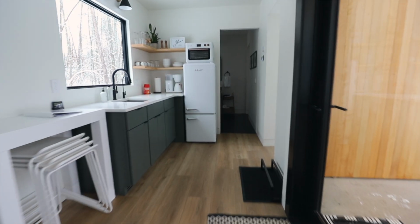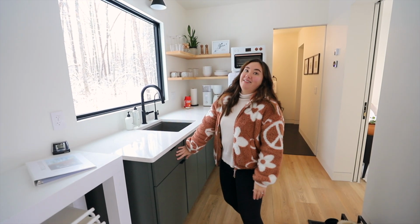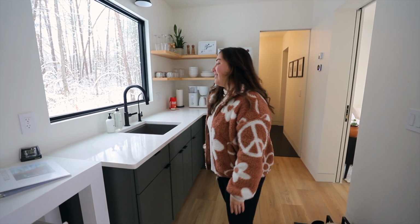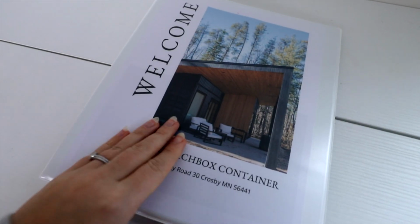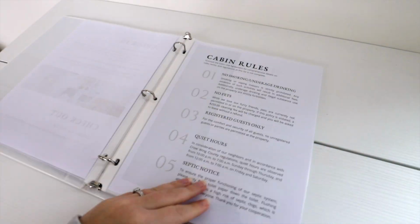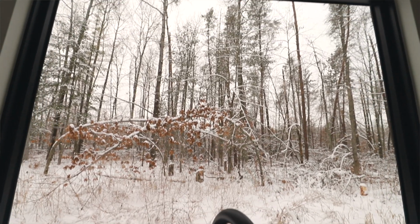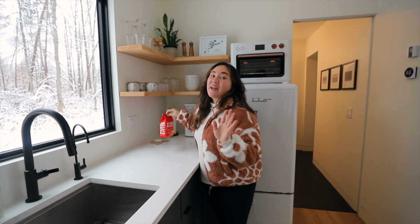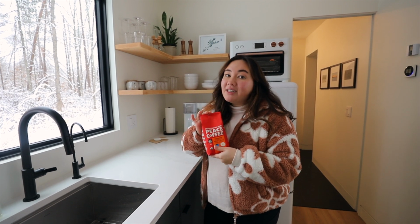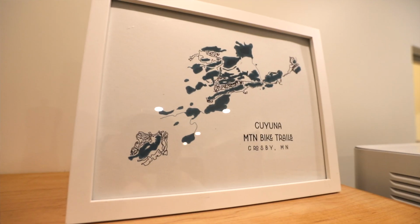Moving on, welcome to the kitchen. Super cute. I love this green color. I'm obsessed with it right now. Olive green or whatever it's called. They have a book here that gives you all the recommendations on the area, places to eat, things to do, and an entire kitchen. A toaster oven? Like a conventional oven. And we've got a conventional oven. A fridge, super nice coffee maker. My favorite part of a stay is when they provide you with some goodies. So they gave us some Peace coffee and some drinks in the fridge for us, which was super nice.